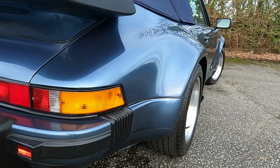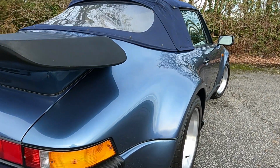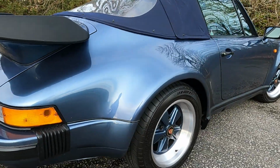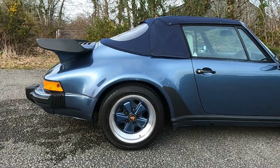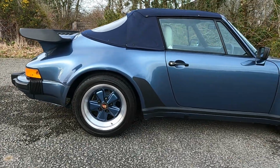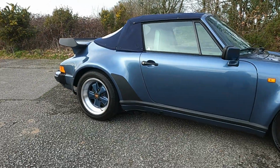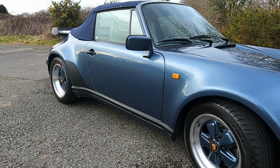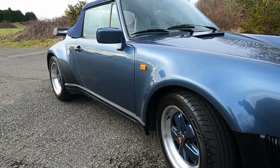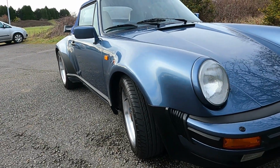Unmistakable, isn't it? Those big hips. It's a 930 Turbo convertible, 911 Turbo convertible. So this is an '89 car, the last of them. In fact, it's a G registered, right at the end, whilst Porsche had already built and were selling 964s.